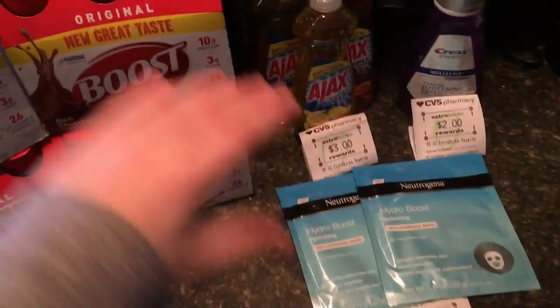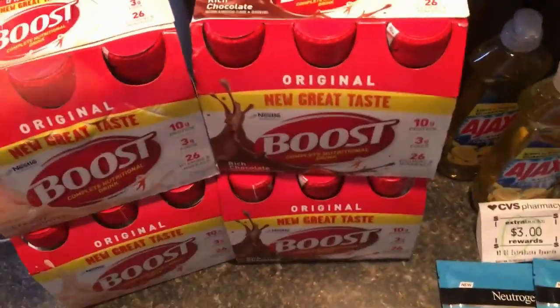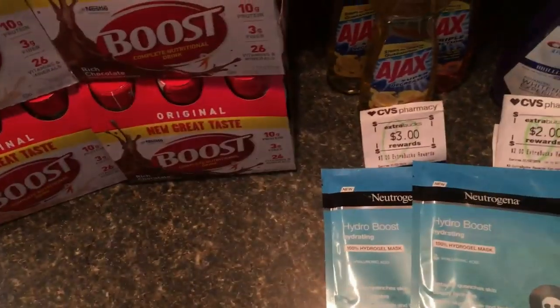But it does come hard when you're doing deals like this Boost right here. It's hard because I had to pay some cash out for this. But I'm thrilled with what I paid. So I'm going to tell you what I did.